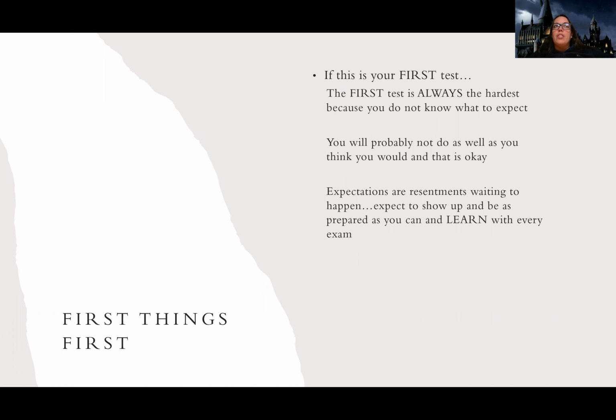So if this is your first test, keep in mind your expectations. The first test is always the hardest because you don't know what to expect. You don't know what the test is going to be like, what the questions are going to be like. Every class builds upon each other, and you start to get to know what kind of questions to expect, but depending on the class, it might be a little different. So the first test is always kind of a crapshoot where you're trying to figure out what this class is going to expect of me.